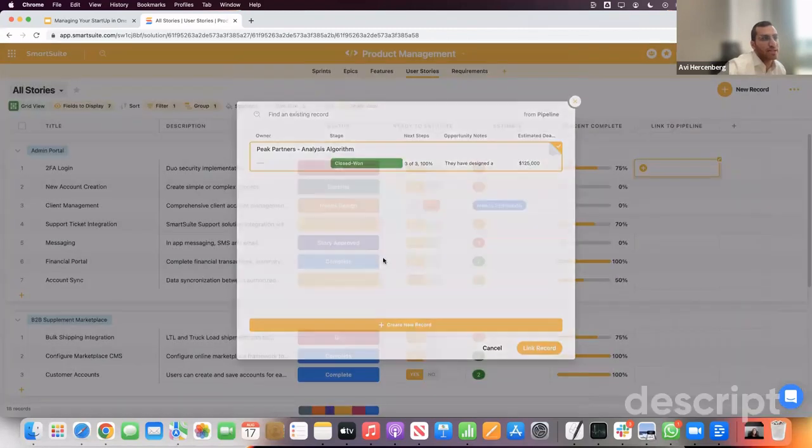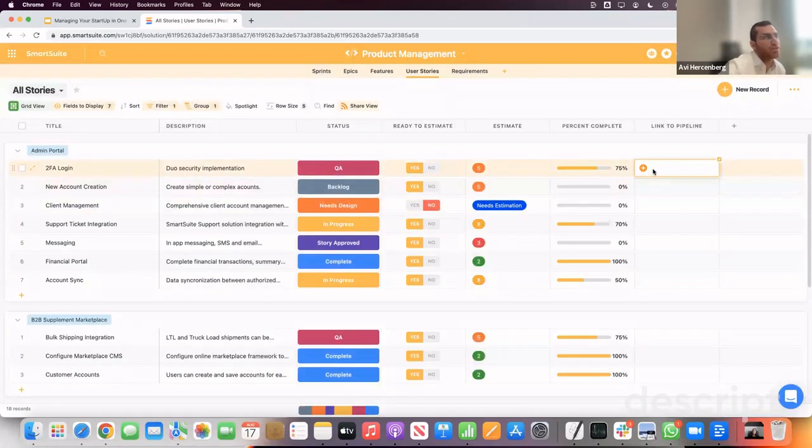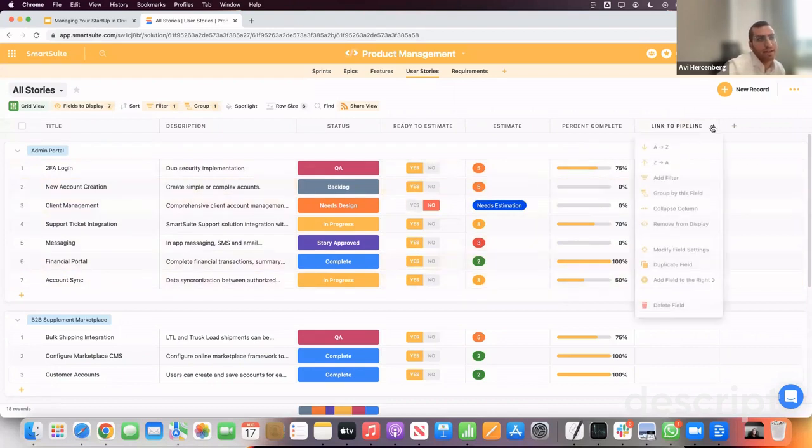And as I have more customers in there, I can just link my user stories to actual customers and start tracking them. And I can even have lookup fields that tell me the total dollar amount. And then I know each feature, how much dollars it's worth to us, and all sorts of really interesting processes that you can run out of here.